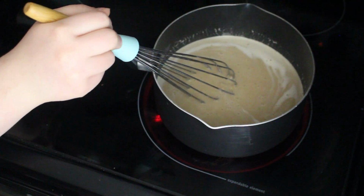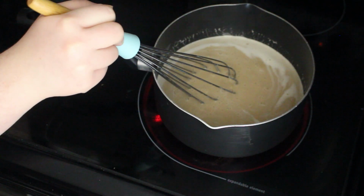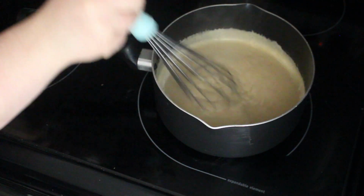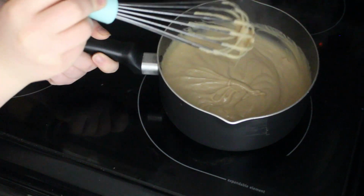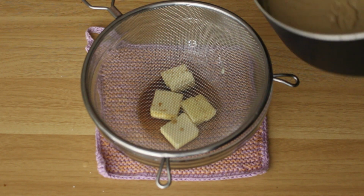So as soon as it comes to a boil is when the clock starts. You want to boil your mixture for at least 2 to 3 minutes. This is going to activate the cornstarch as well as cook the cornstarch flavor out. By the time the 2 to 3 minutes is over, you will have a really nice, thick, creamy mixture. And then, like I said, things move fast, so being prepared is super key.